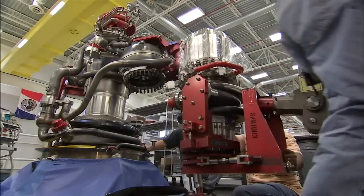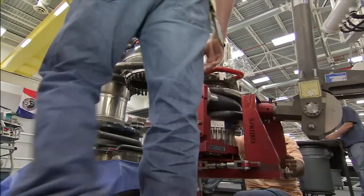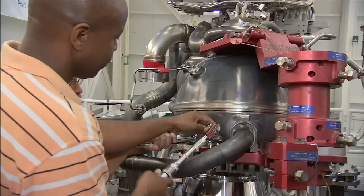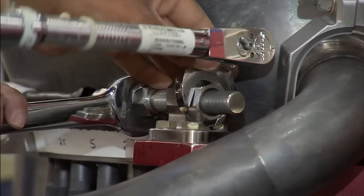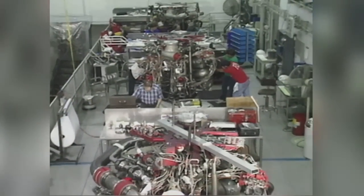Highly trained technicians use long, flexible lenses called borescopes to look at each engine's insides for cracks and other defects. A skilled technician engineer can perform a real good borescope inspection of bearings, seals, and actually the turbine blades, nozzle vanes, pump blades, and diffusers. The engine's success did not come easy.